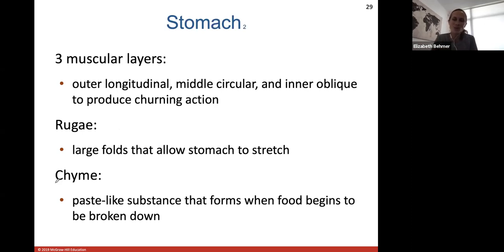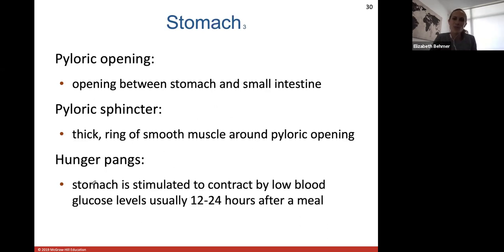And chyme is what we call it, so it's been a bolus, let's say an apple turns into a bolus. Once it gets into the stomach, we change the name to chyme, which is the paste-like substance that forms when the food begins to be broken down. A couple openings. The pyloric opening is the opening between the stomach and the small intestine. So this will be the opening on the bottom side of your stomach before that chyme enters your small intestine, which is the next place it goes.